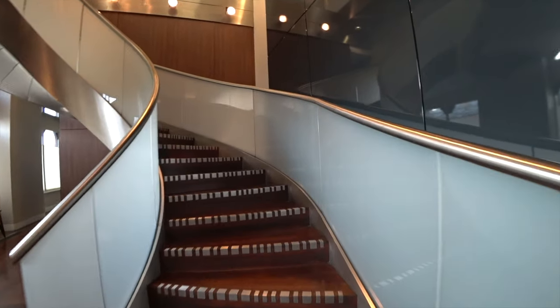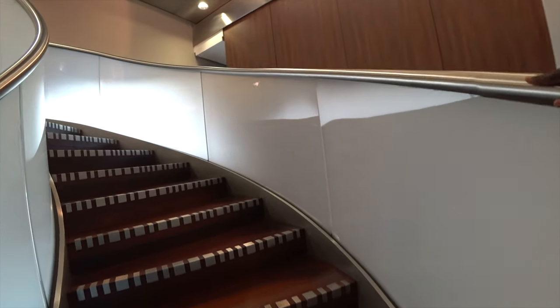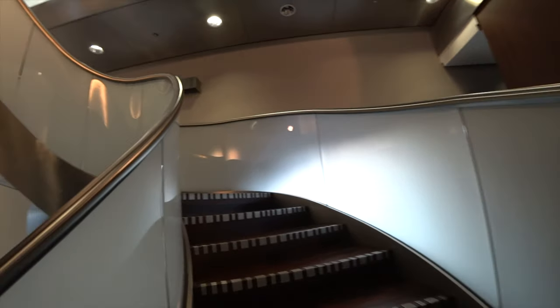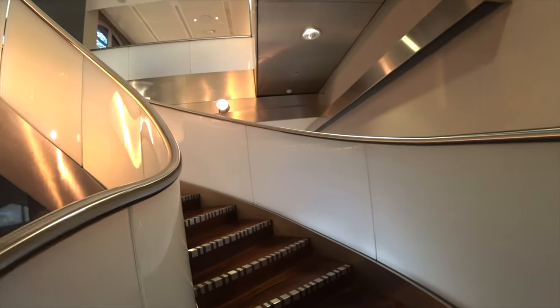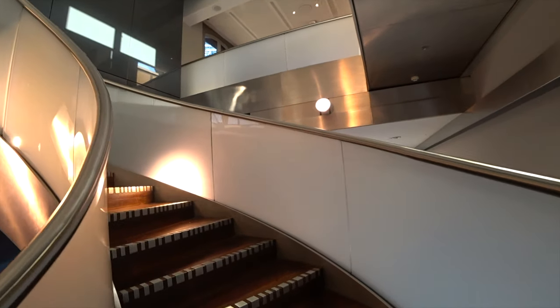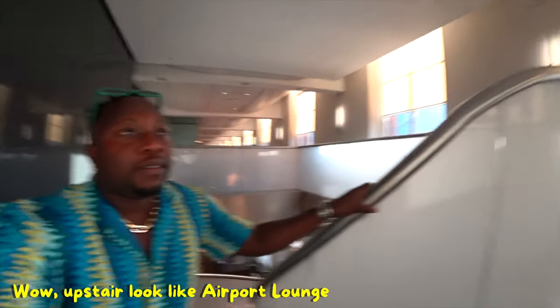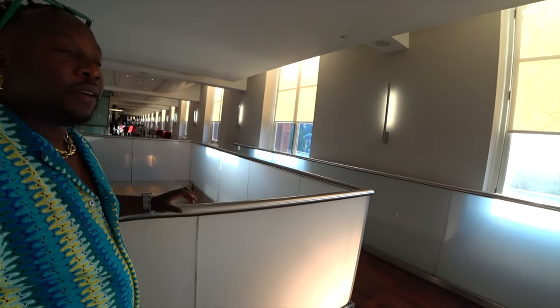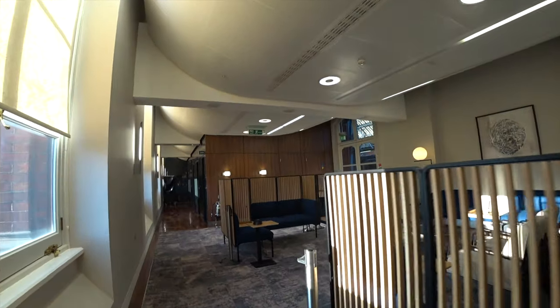I'm just trying to tour this place to see what's upstairs, because it seems like this place is very, very huge. It's a big place. Since you're here, you might as well tour the whole place. That's how it looks like. And then upstairs here, there's nothing. Oh, okay. So there's offices where, if you want to sit and work, you can work here.